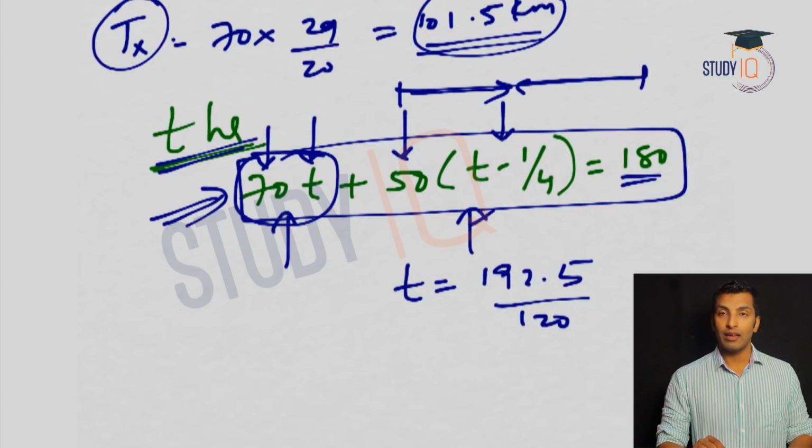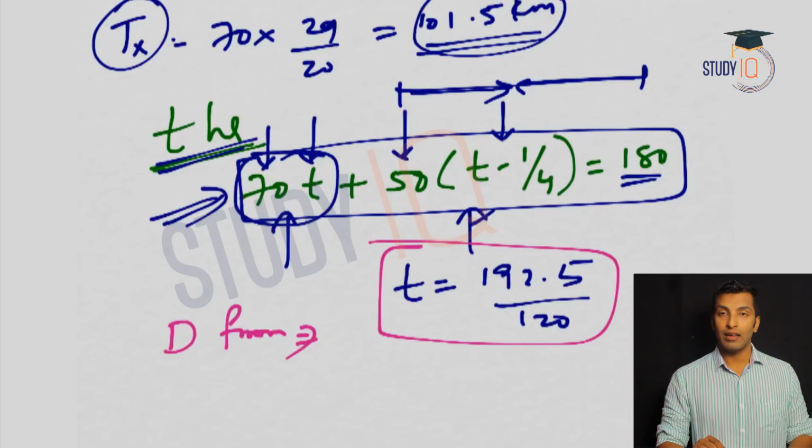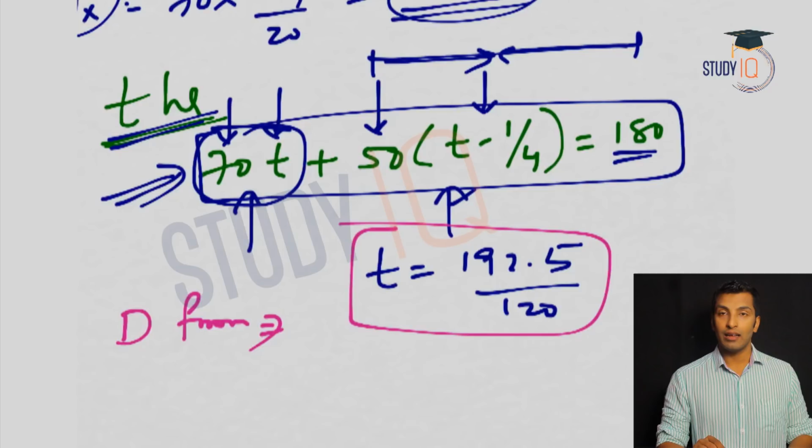Let's see what we need to do, because T is not your answer. T is not what you need to find out, so we don't want to do it completely. What we need is actually the distance, right? So the distance from A is what we need. We got the time taken to meet.